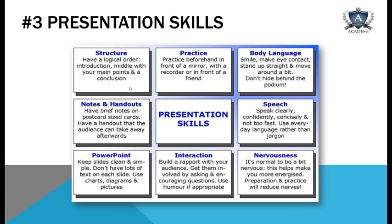So write these points down: structure, practice, body language, leave a handout, your speech, your PowerPoints, your interaction with the client, and don't be nervous. Let's go on to number 4.